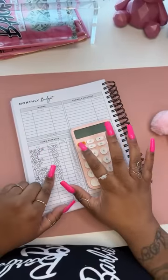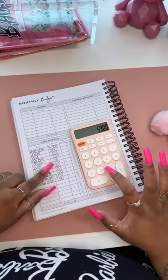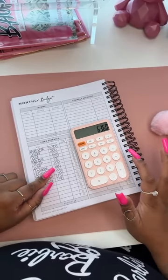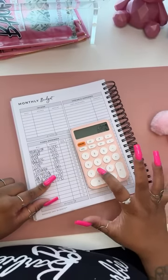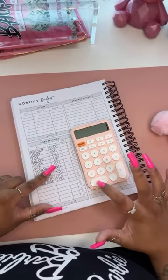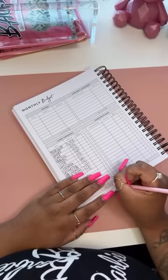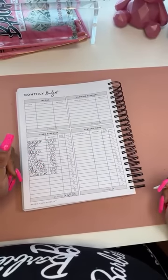Okay, so let's go ahead and add up all these bills and see what we come up with. 5,300, 600, 150, 160, 150, 150, 40, 250, 250. I don't think I did that right. So $6,900, Jesus Christ, $6,900 about for bills. Good Lord, I need to hit the pole.